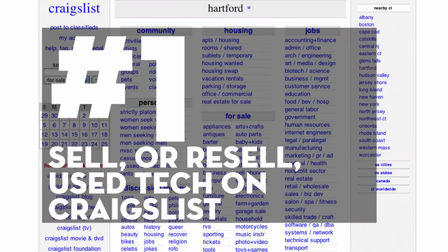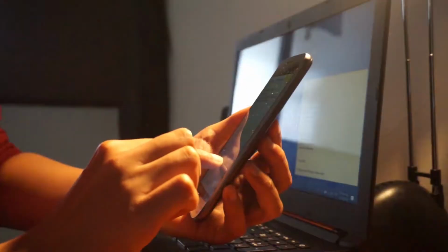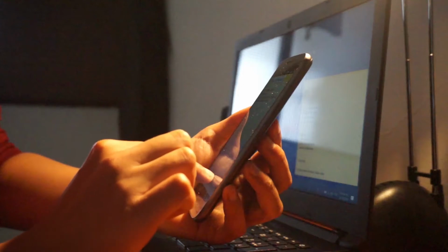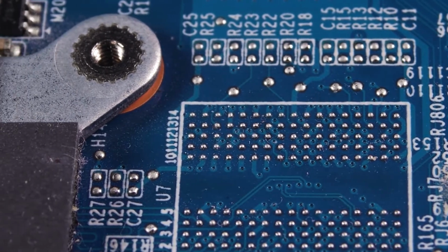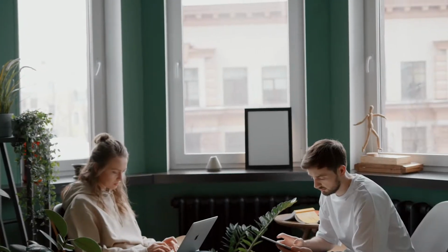Number 1. Sell or resell used tech on Craigslist. The market for used electronics is vast. You can use Craigslist to part ways with your old iPhone or your MacBook. You can grab a premium for these types of electronics. Some people even flip items by buying them and reselling them.